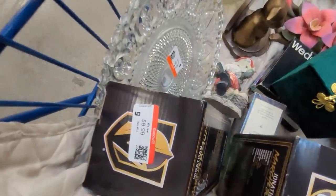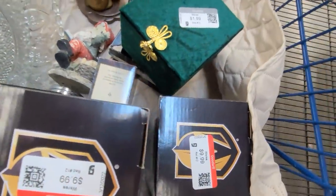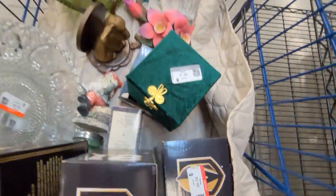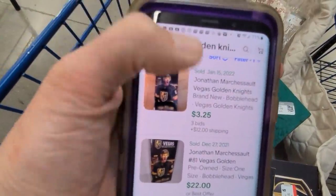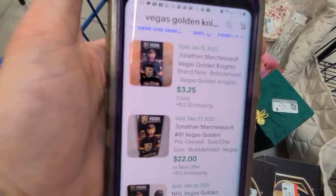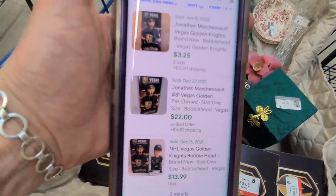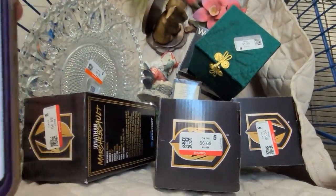I'm just taking a minute to research these Vegas Knights Jonathan Marchessault bobbleheads on eBay. I didn't realize that they want $9.99 a piece here at Goodwill, and as I look at the sold comps, that doesn't leave me much room to make a profit. So I'm going to pop these three back on the shelf for someone else to buy.